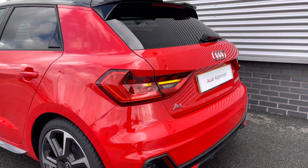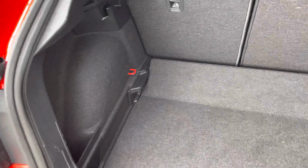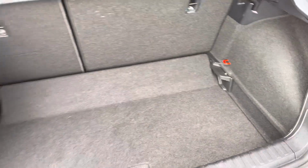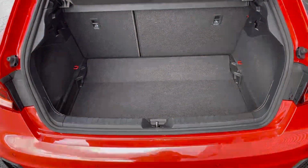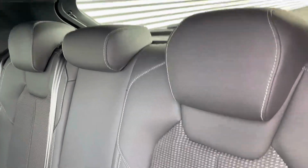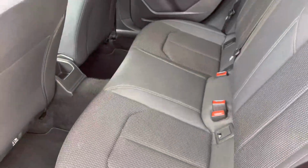The boot can be unlocked using a button on the key. You're greeted with ample boot space to load items such as weekend shopping or carry-on luggage, and the boot floor can be lowered to increase the space available. Rear passengers are greeted by these leatherette cloth material seats with the added benefit of ISOFIX anchor points and ample leg room for rear passengers.